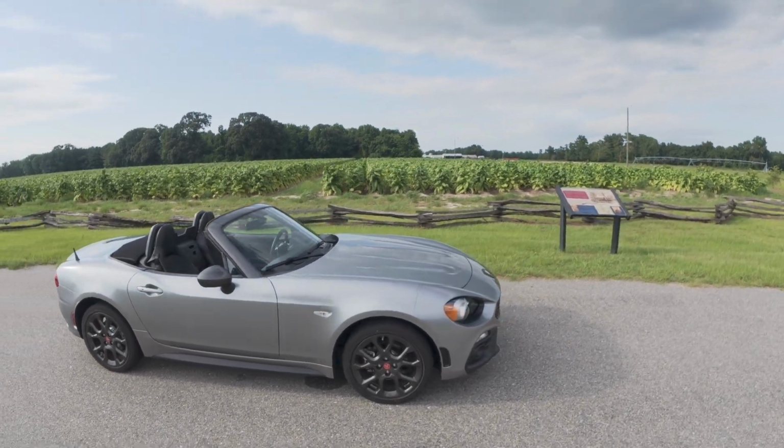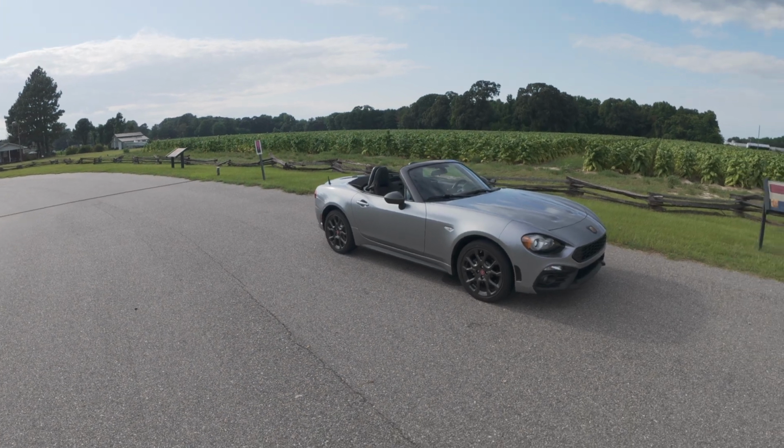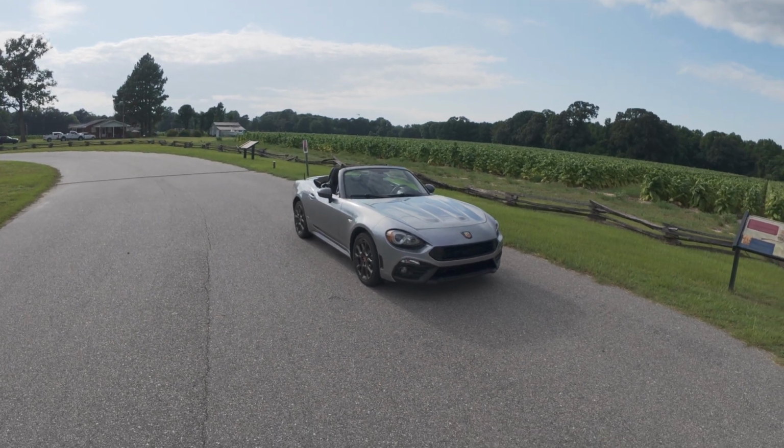So we're going to start out outside, because I think one of the most stunning features about this car, and why I think it's a crazy bargain at the price you can get it for, is the exterior looks.